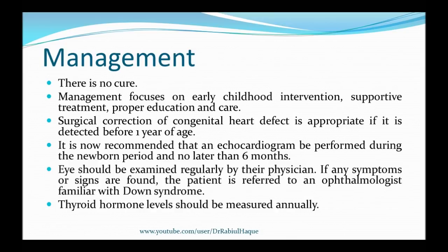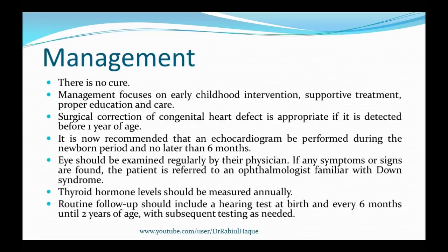Again, we had seen in the previous video that individuals with Down syndrome may develop sensorineural and conductive hearing loss. That's why routine follow-up should be done so that we can test the hearing of the baby properly. So routine follow-ups should include a hearing test at birth and then every 6 months until 2 years of age. And subsequent testing may also be advised as needed.